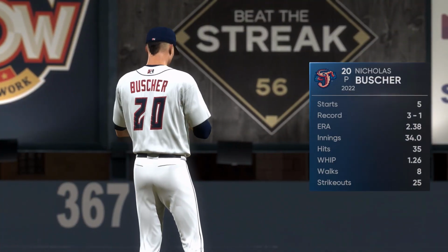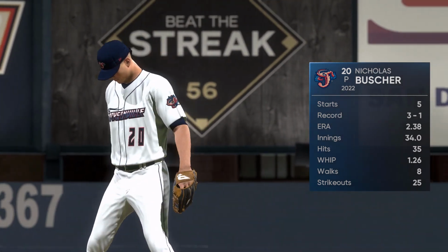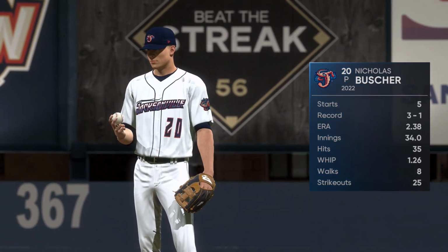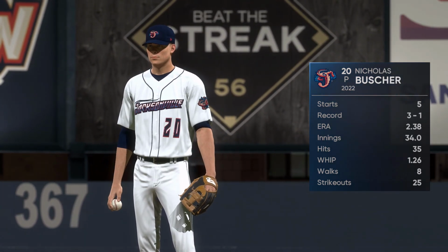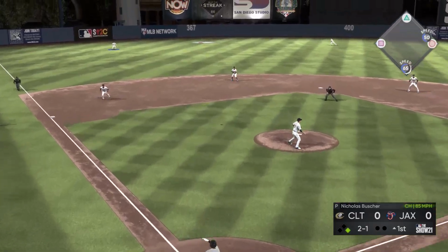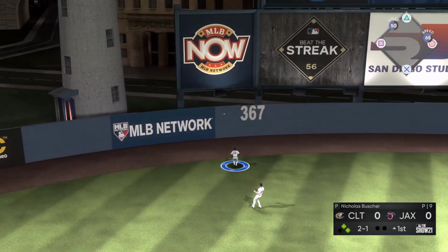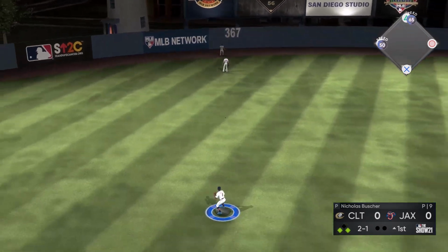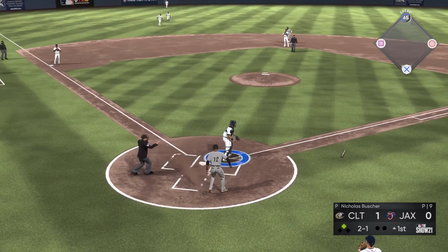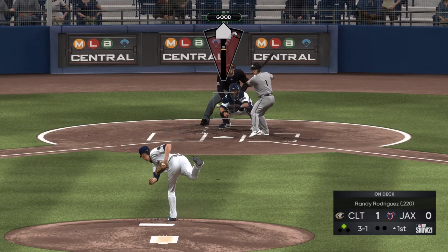Our Jacksonville Jumbo Shrimp have a .500 record at 13-13. Nicholas Boucher accounts for 3 of those wins and 1 of the losses. 2.38 ERA and a 1.26 WHIP, 25 strikeouts to 8 walks. Nicholas Boucher, he might have been a steal pick for us in the draft, but right away here in the top of the first inning, he is getting tattooed, as that one is going to be an RBI double for Charlotte, as they will go ahead and take a 1-0 lead.